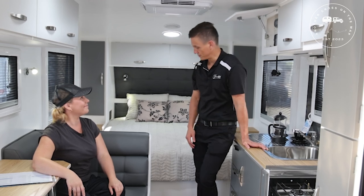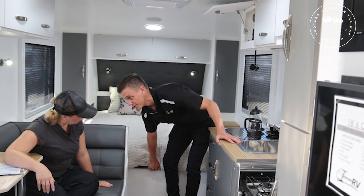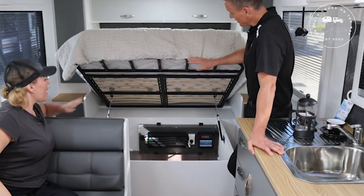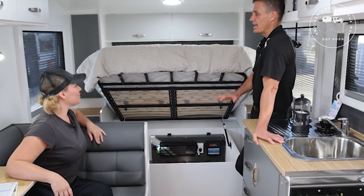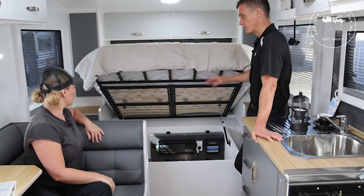Then you will. Okay, I've got some good news. Because if I put my hand under here, this lifts up. Amazing. Okay. That's where the wine goes. This is where the dog biscuits go. This is where anything that you need just out of sight, out of mind, but you still need to take it. Okay, so it's a beautiful big storage area there.